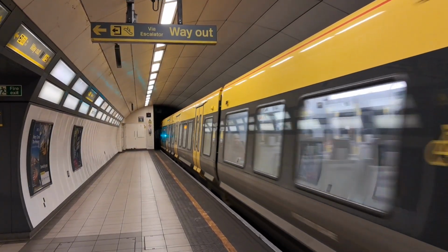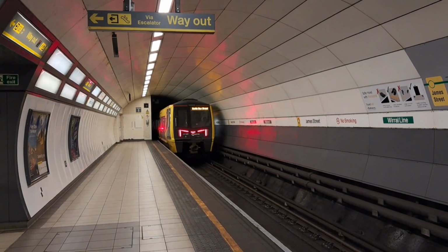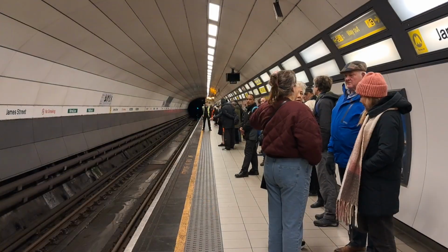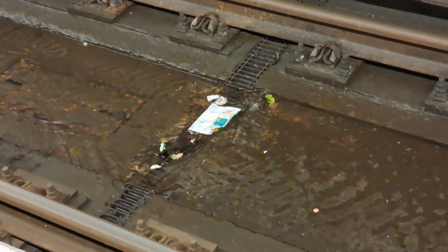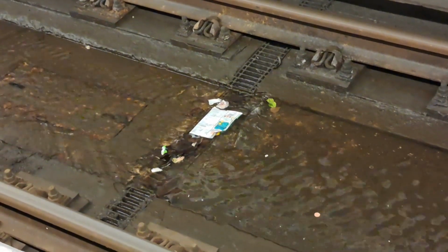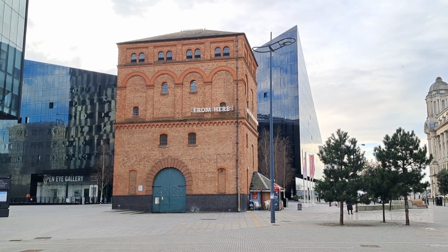Merseyrail and local authorities are aware of these issues and are actively working to update and maintain the infrastructure, from upgrading pumping systems on the underground stations to improved flood defences around Hooton. Ongoing repairs aim to reduce the impact of water on the network. The gradients on the Liverpool loop lead down to the pumping station at Man Island, where the water is removed from the loop, as well as any entering mid-river.